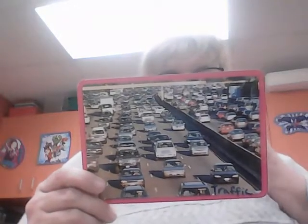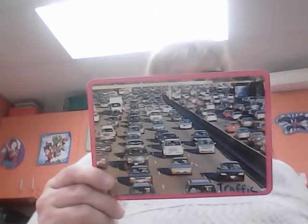Traffic. We see a lot of this in the city. Traffic is cars, trucks, and buses moving along the roads at the same time. During the day, after work, there is more traffic when people are trying to get from place to place.